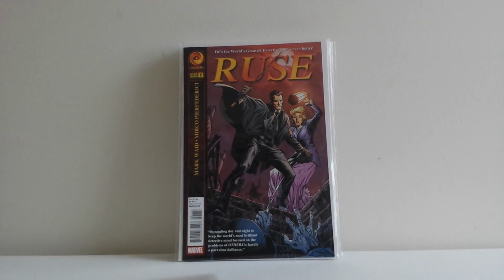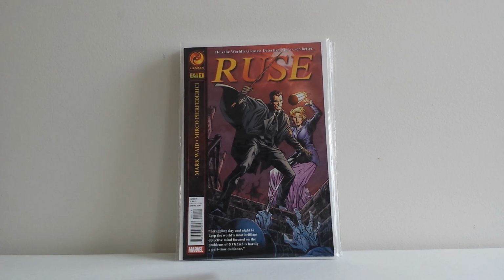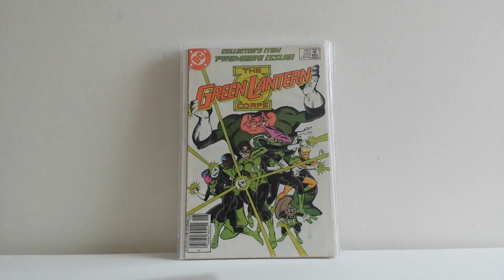Did some good work in the $1 and $2 bins. I'm not going to show you everything, so got a lot, but I never really got heavy into Crossgen comics, but the one I always wanted to read was Mark Waid's Ruse. I've heard a lot of good things about this book, and I found 1 through 4 in the $1 bin. So can't wait to give those a read.